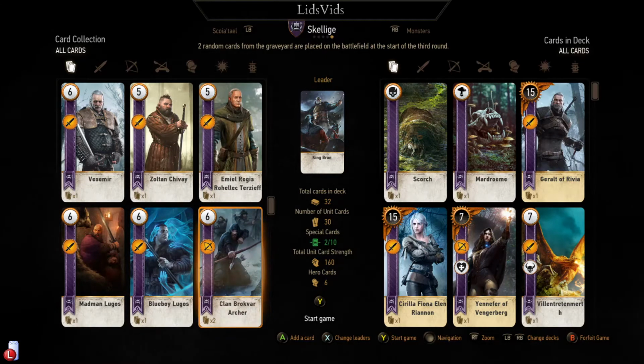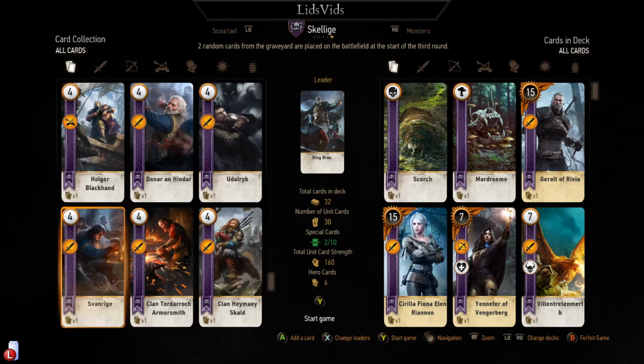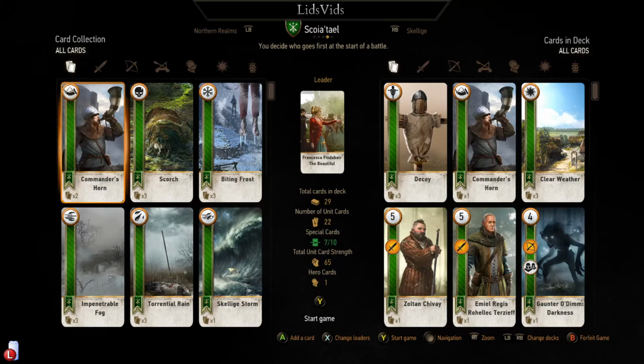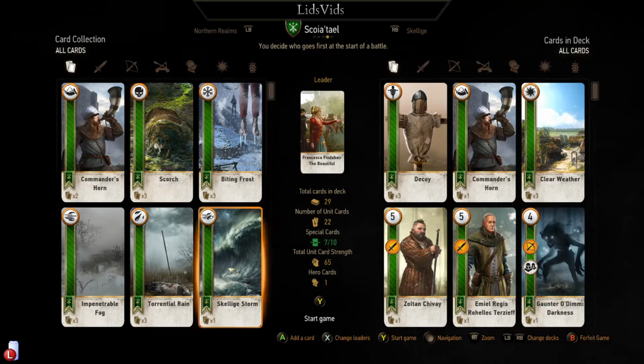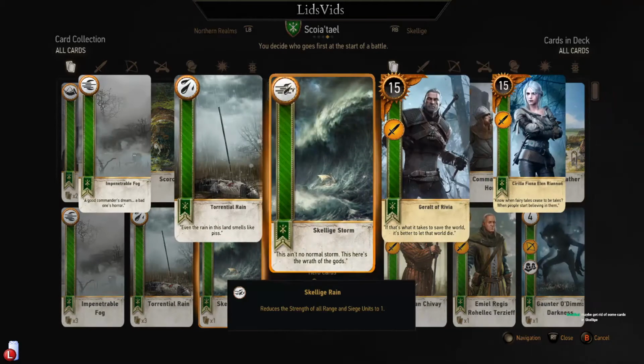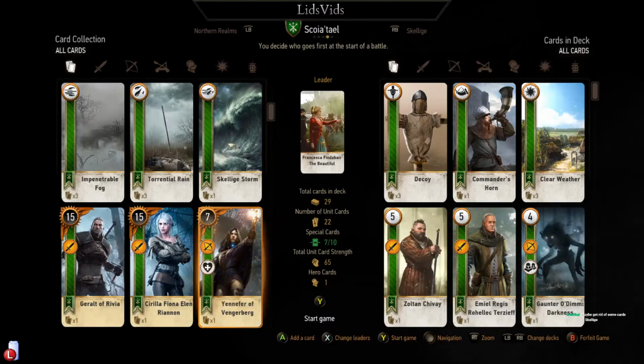We have been using Skellige a lot. Maybe we switch things around a little bit for that reason. In which case, I think it's been a little bit since we did Scoia'tael. I think maybe we do Scoia'tael. We did recently pick up Skellige Storm, so I'm not sure that's really something we want to be adding to our deck for Scoia'tael unless we deliberately put all of our agile units in melee row. So I mean, there actually is some rationale for doing that.